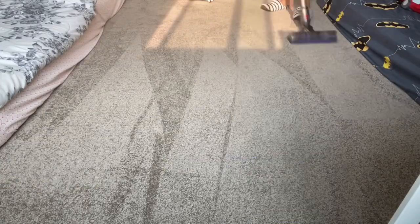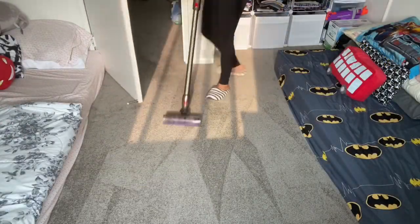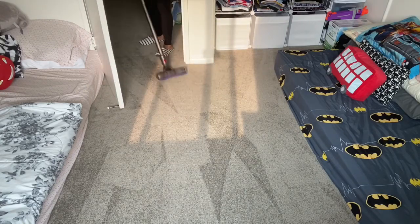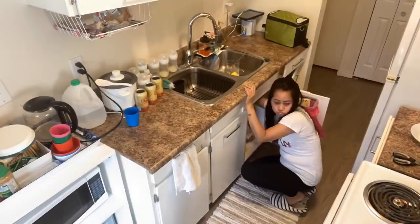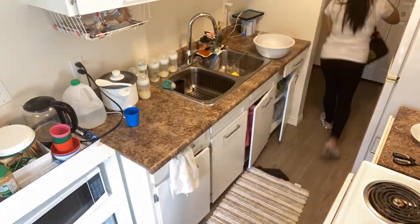Finishing our bedroom with vacuum and heading right away to our kitchen. Washing dishes and putting away some stuff to make the kitchen look good.